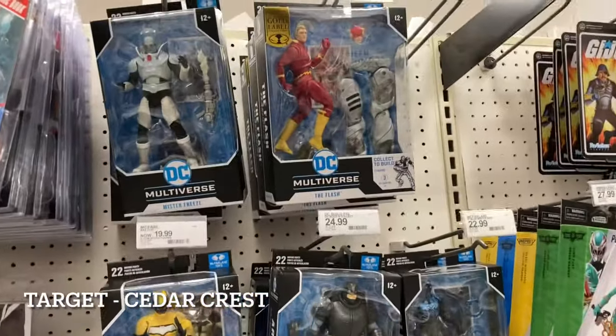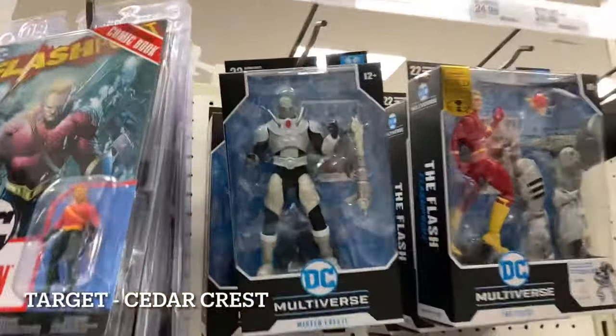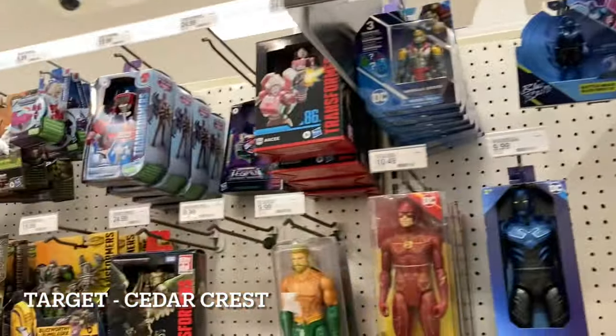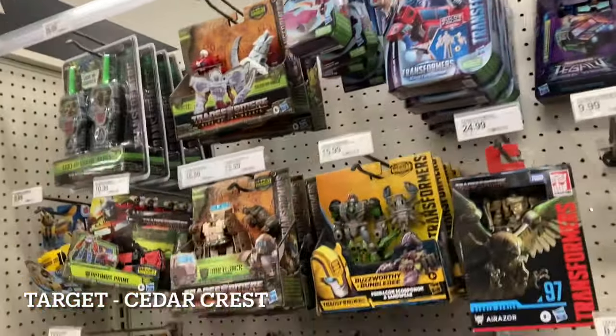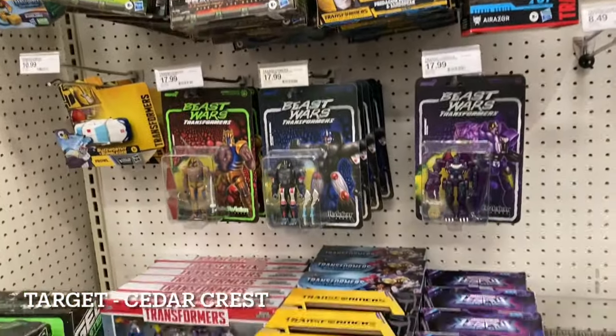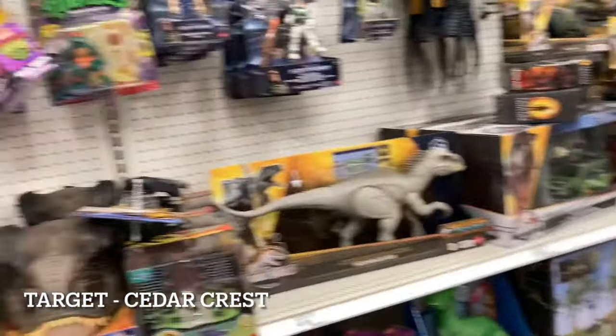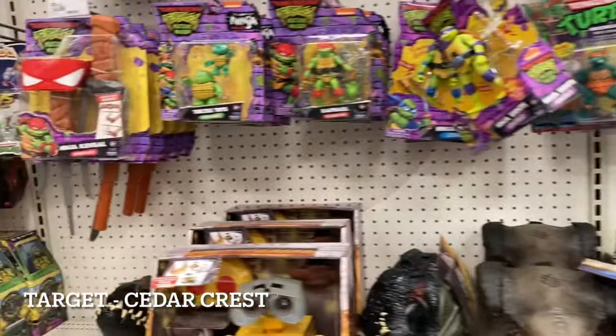Multiverse stuff, some gold label. Mr. Freeze is here. He's a cool looking fig. I like him. Again, I still don't do Multiverse anymore. I have my Lobo and a couple others and I'm happy. The Dark Knight Rises figures are great. There's all your Transformers stuff right there. And Turtle Land. What you see is what you get.